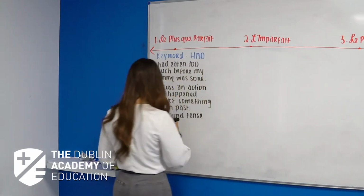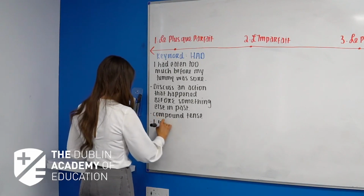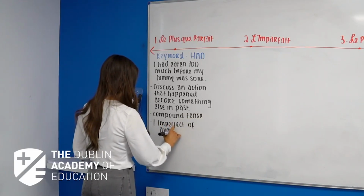So our parts for this tense are going to be the imperfect, so the imparfait, of good old avoir and être.